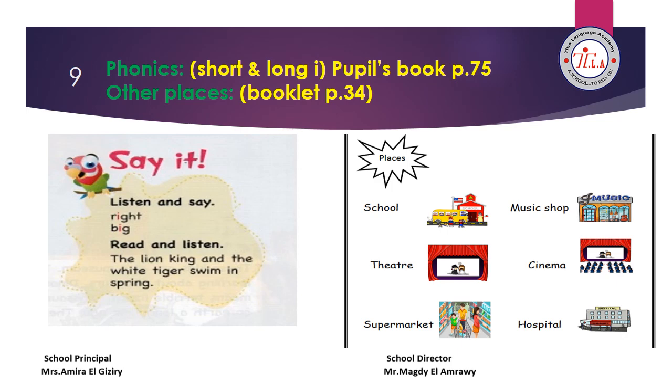Okay. Look here at the word big. What do you think? Does it have the short sound of letter I or the long sound? Think. Yes, I can hear you. You are right. It has the short sound of letter I. Can you think of other words that have the same short sound? Think. Okay, I will give you more examples. We have bin. We have sit. We have igloo. We have ink. You can think of more examples.